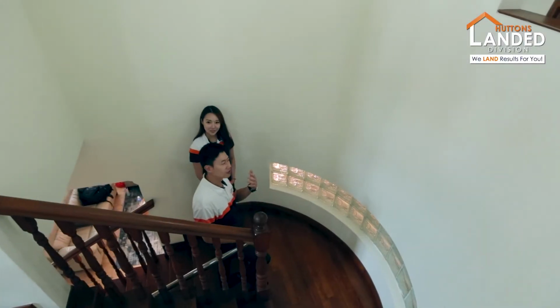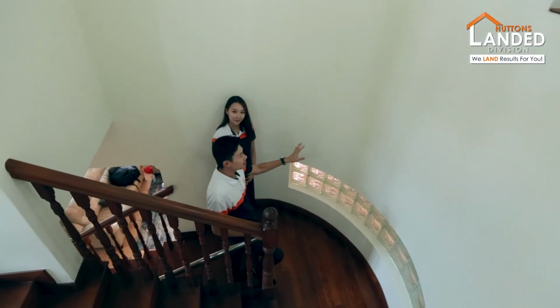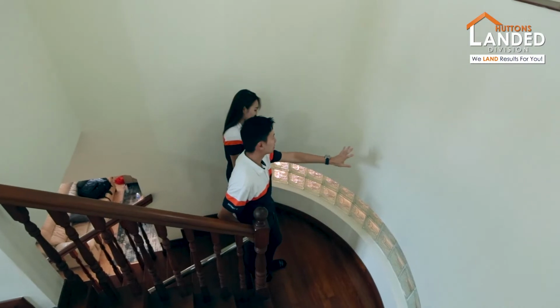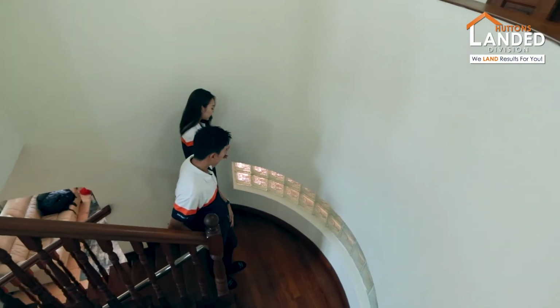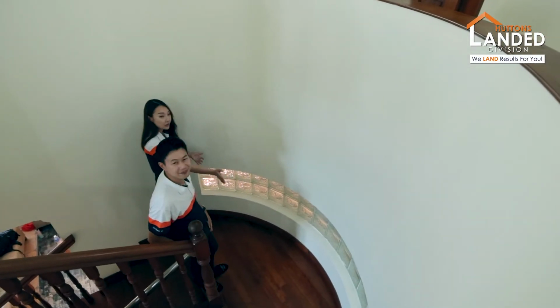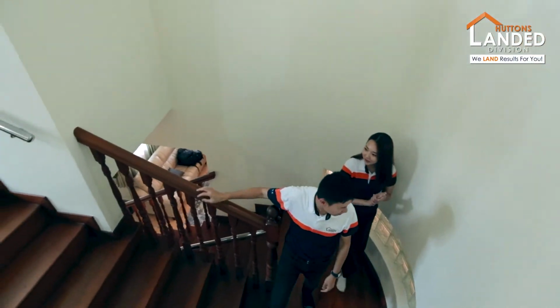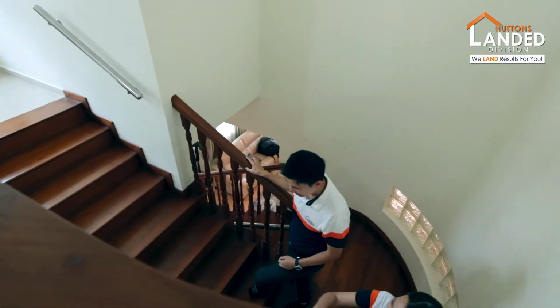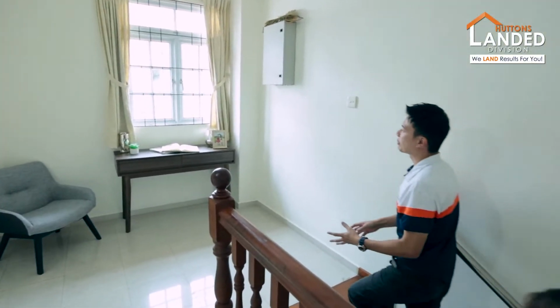We've seen how beautiful the first floor is. We're going to bring you to the second floor, right? So you can see, when we step inside this staircase, this curve is hardly seen in some of the landed houses. I think it's very rare, and you can even see there's a very nice frosted glass here that brings a lot of natural light flowing into the staircase. But I don't think there's a lack of natural light because of the huge windows there. So I think the important part is actually the staircase.